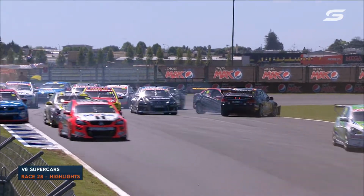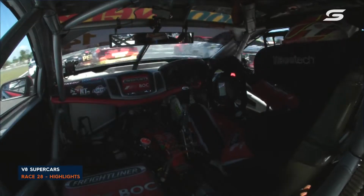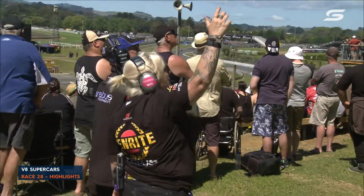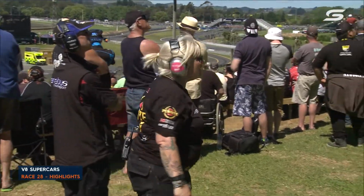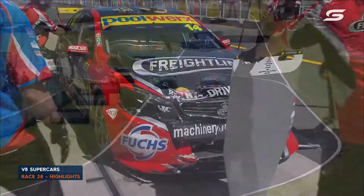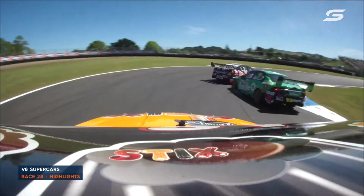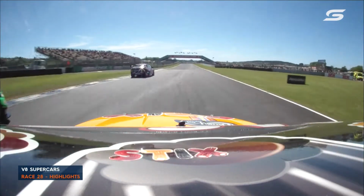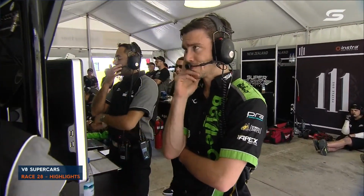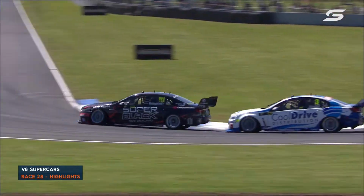This contact here left a few people frustrated. Slade making contact with car 9, the Penrite entry of Will Davison. Betty Clemenco looks frustrated watching on from the hill. That was the damage to Coulthard's Commodore. Different lines being tried. That one there looked like an attempt to dive down the inside by Reynolds. It didn't come off, and that did allow Van Gisbergen to move through.